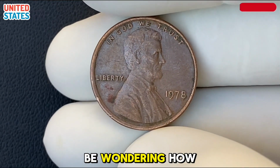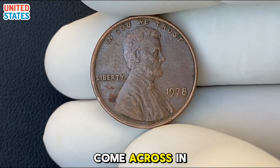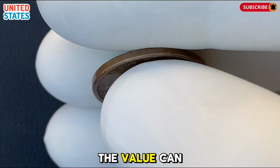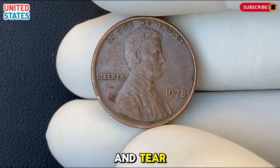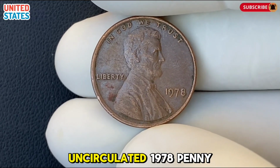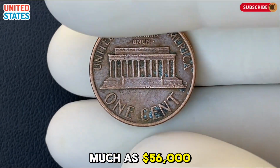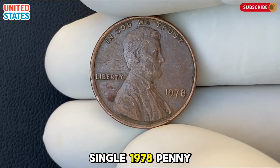Now, you might be wondering, how much is a 1978 penny worth? Well, most 1978 pennies that you come across in circulation are still worth just their face value, 1 cent. However, when you factor in the coin's condition and any possible minting errors, the value can rise significantly. A 1978 penny in excellent condition, with no wear and tear, can be worth several dollars, while a coin with a rare error could be worth much more. If you happen to find an uncirculated 1978 penny in perfect condition, or even better, a 1978 penny with a rare minting error, you could be looking at a coin worth as much as $56,000, that's right, $56,000 for a single 1978 penny.